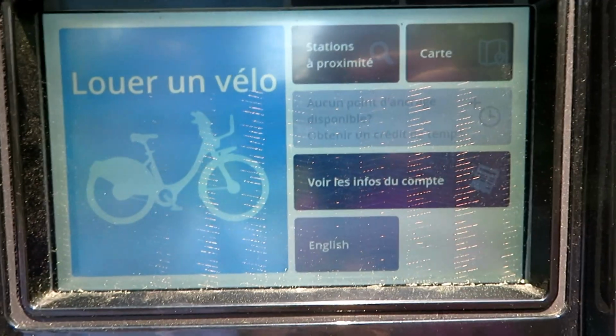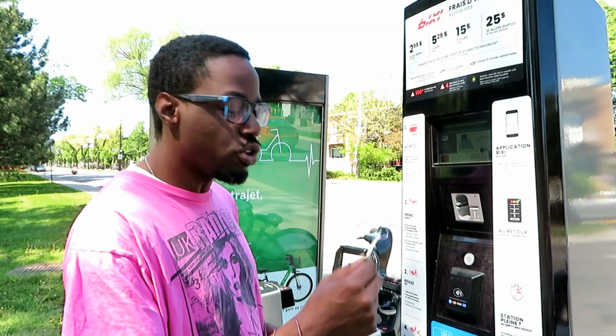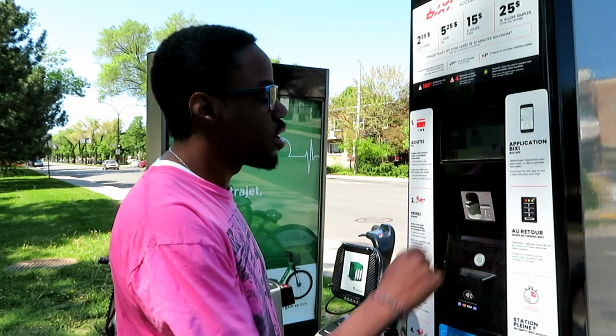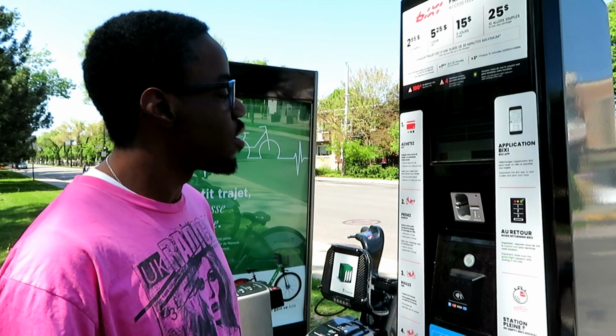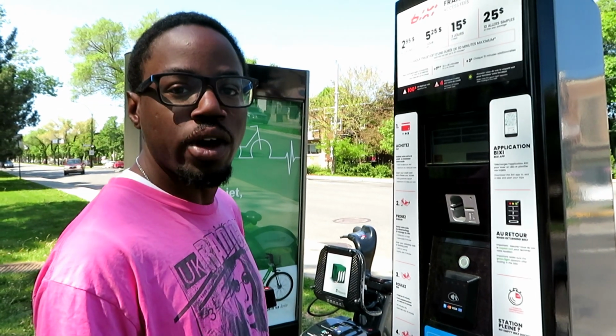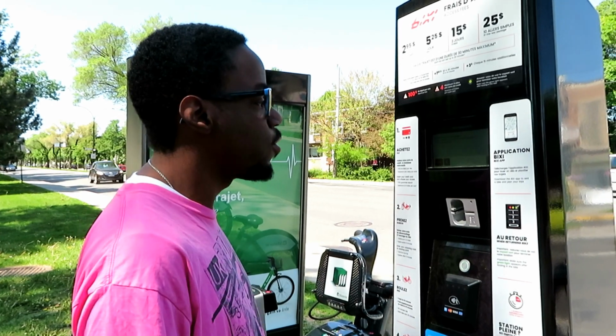First, you click on rent a bike. You can change the language. It's in French, but you can also put English. And you use your credit card, put it in the slot over there, and you take it out right away once the light becomes green. After that, you have to choose which package you want. So like I said, we're taking the one-way $2.95.